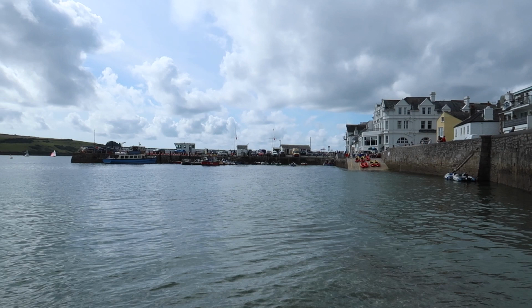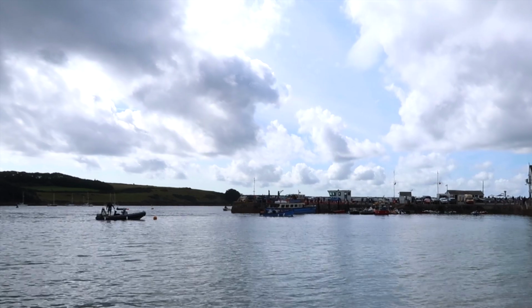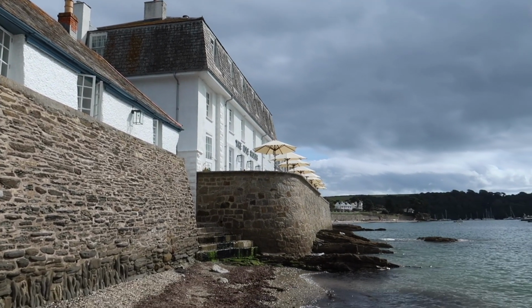I like this too. You've got the Place ferry coming in here. Oh yeah. The little tiny blue one. And you've got the main ferry going across to Falmouth there as well. Yeah. Sometimes when you're going to do a project, it's just nice to have a bit of an amble, a bit of a wander, absorb the atmosphere, and then you get a greater sense of it when you start to paint it.